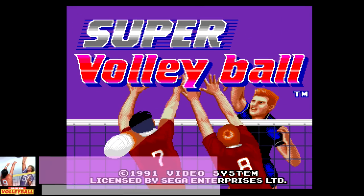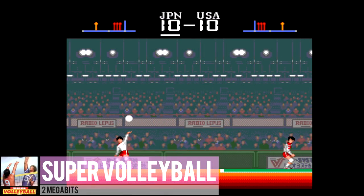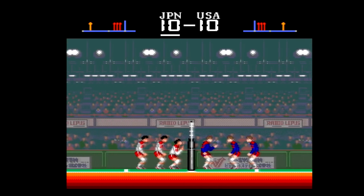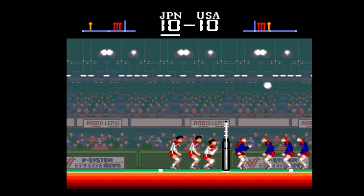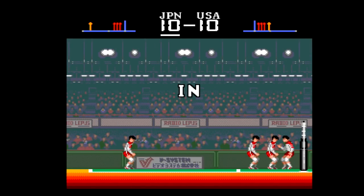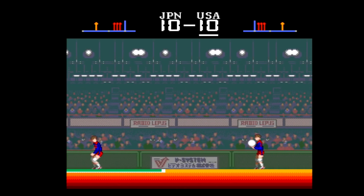In 1991, Super Volleyball got a release courtesy of Video System, a two-player port of the arcade version of the same name. And you guessed it, another 2-megabit cartridge as well. This is not an easy game to get into. The gameplay takes quite a bit of trial and error to figure out, and boy is it simple when it comes to presentation. Players look the same, just different colors.